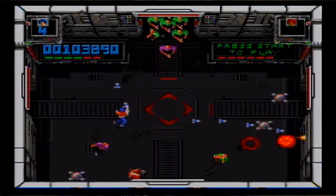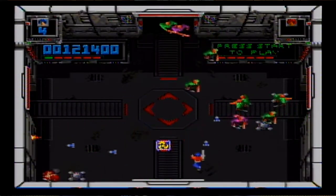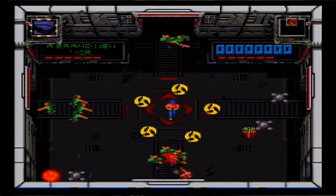If you play two-player, it's like a competition who gets the most points, and you can collect cash and stuff like that. So that's a great game.